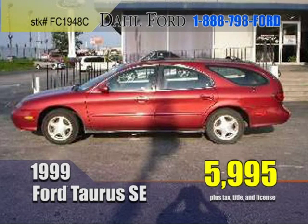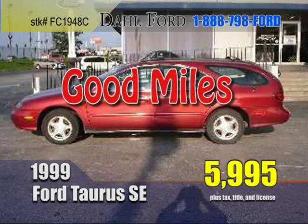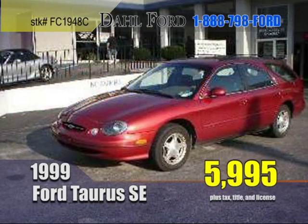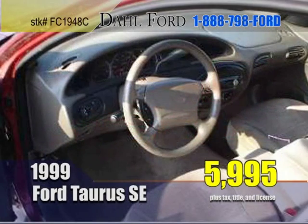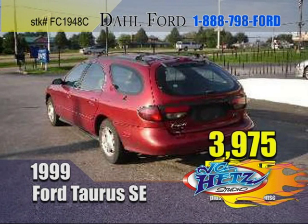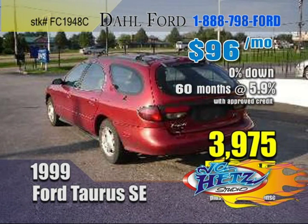Here's a 1999 Ford Taurus four-door wagon SE. This one's maroon in color. Good miles on this one, and it's loaded to the gills. I'll tell you what, Ford Taurus was probably the best-selling car in the world for a long, long time. Really glad to see that Ford Motor Company brought it back. Now, we had this one out there at $59.95, but it is time to go. Let's paint stripe this deal up. How about $39.75 or $96 a month?